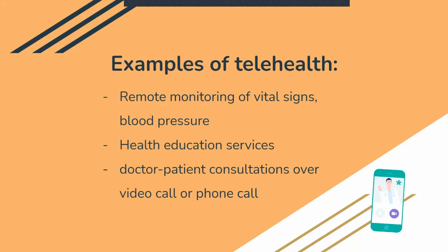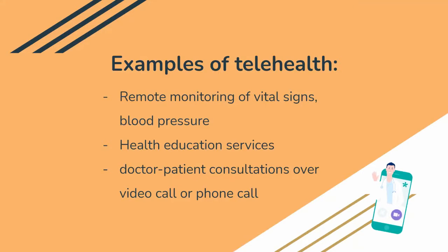Some examples of telehealth include remote monitoring of vital signs, blood pressure, health education services, and doctor-patient consultations over video call or phone call, which a lot of you have already experienced this past year because of the pandemic.